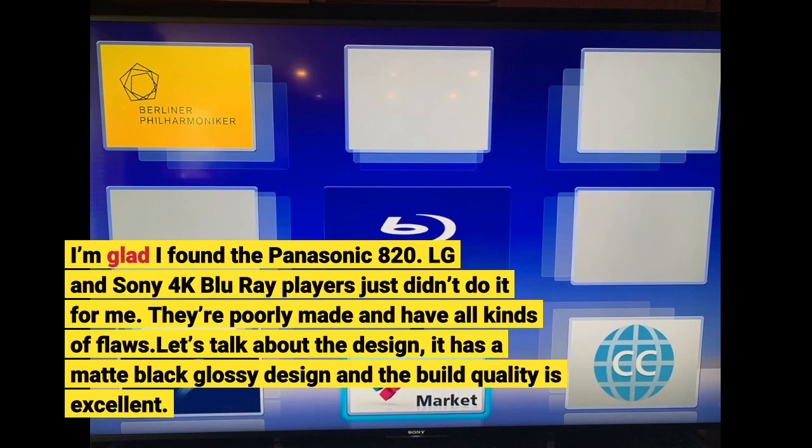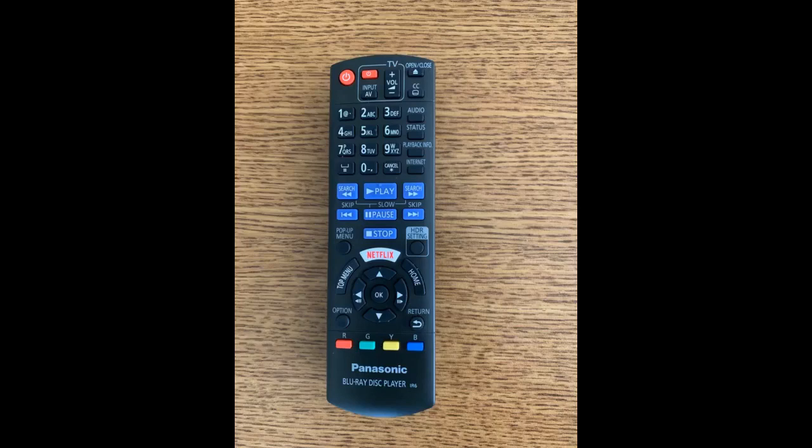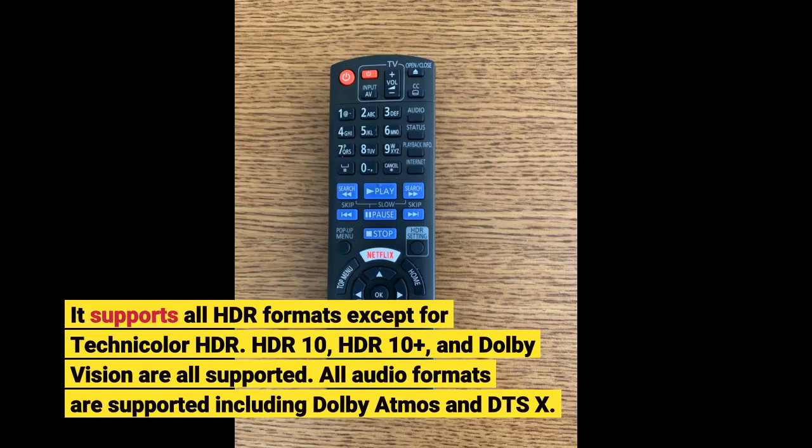Let's talk about the design. It has a matte black glossy design and the build quality is excellent. It supports all HDR formats except for Technicolor HDR. HDR10, HDR10 Plus, and Dolby Vision are all supported. All audio formats are supported including Dolby Atmos and DTS:X.